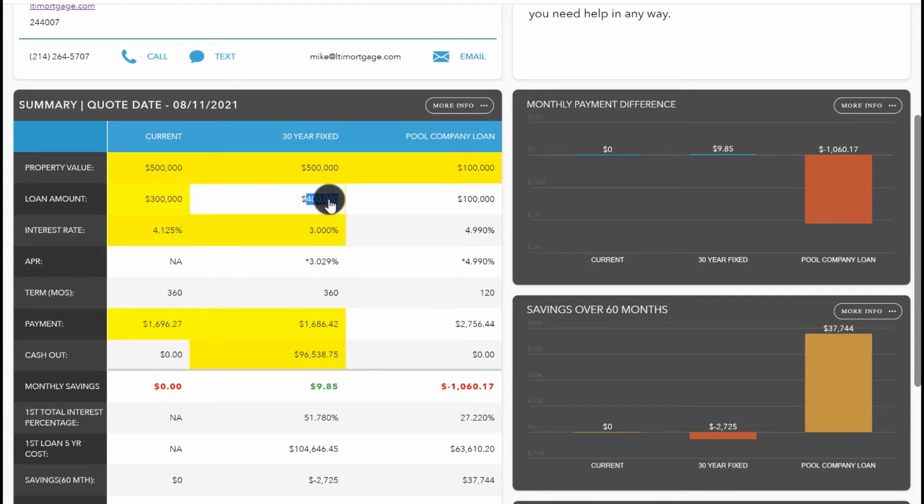He got $100,000 for the pool and dropped the interest rate lower than what he's already paying on $300,000. Now we're paying 3% on $400,000. The payment's actually cheaper than what he's currently paying, and he walks away with his money.